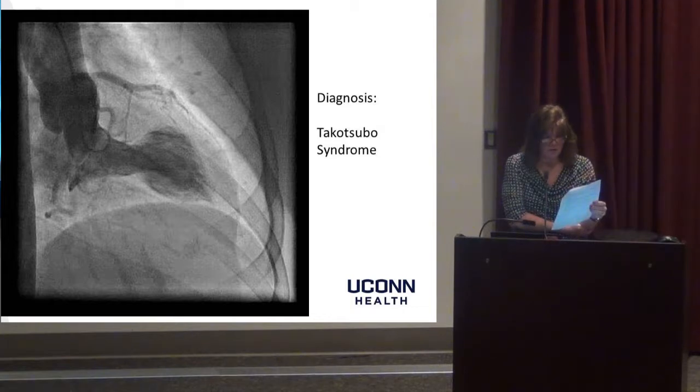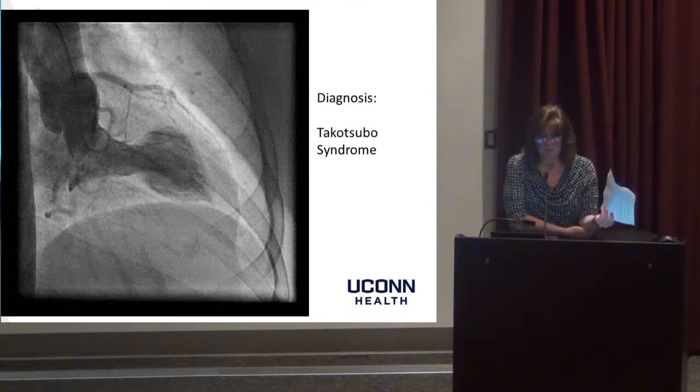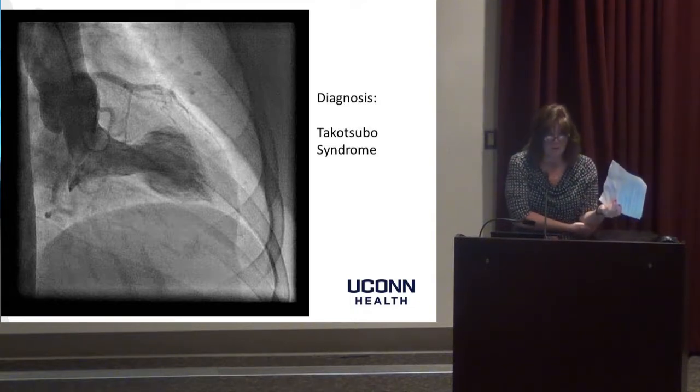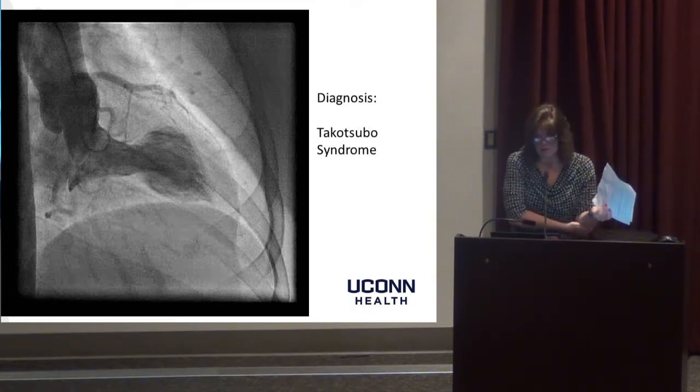Left ventricular dysfunction is precipitated by an emotional acute distress. And it was named in Japan after the shape of the octopus pot. So that was the shape of the octopus pot to catch the octopus. Once they go in, they can't get back out of the tight narrowing of the top. So this is Takotsubo's. We see this a lot. We do take these patients to the lab, and we have to make sure they have clean coronaries. Okay?